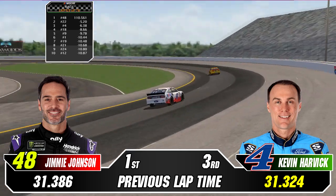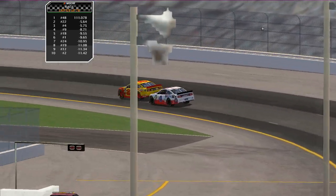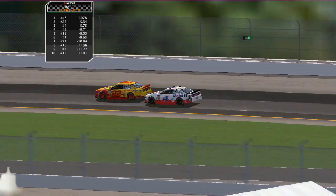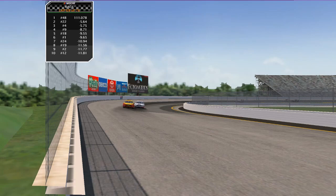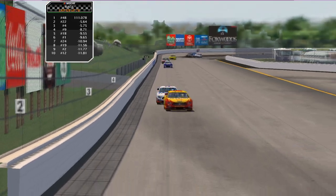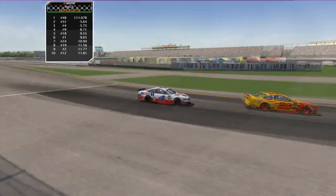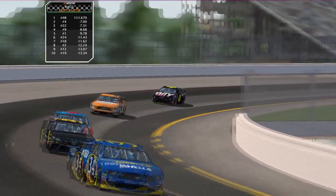And Kevin's slowly just chipping away, and he finally catches the 22 car here and looks to go by, but can't complete the pass. Can't get off the corner very well, and he would struggle with that for a while. It takes him 2 or 3 laps to pass that 22 car. So even though Jimmie's dealing with lap traffic at this point, it's not making a big enough difference because the 22 is holding up the 4 car.